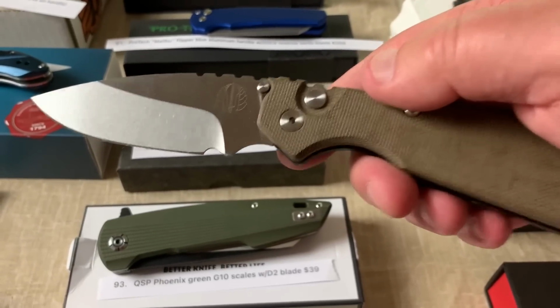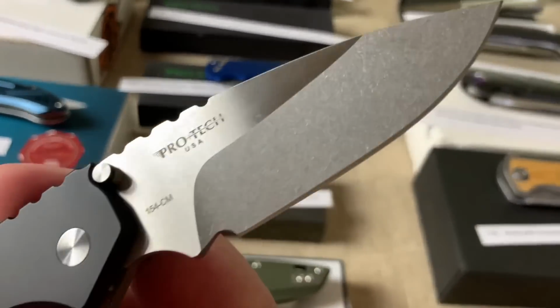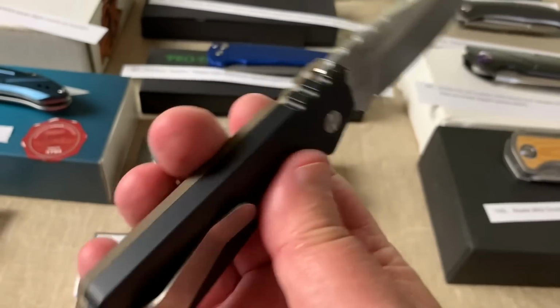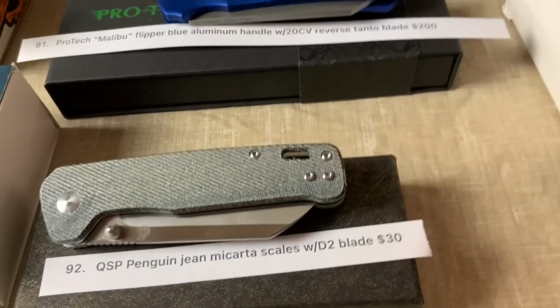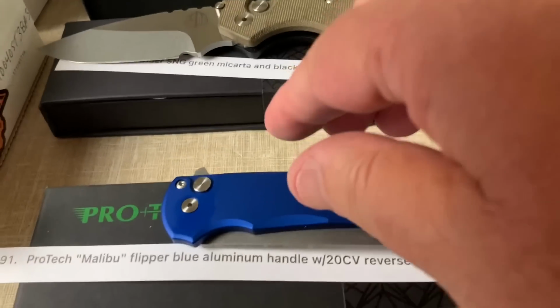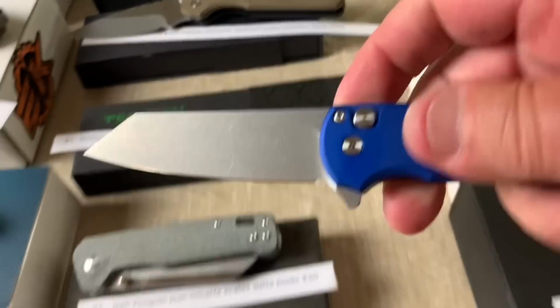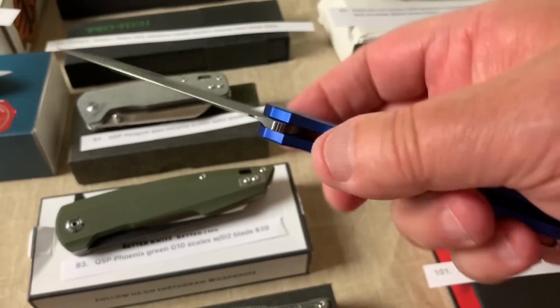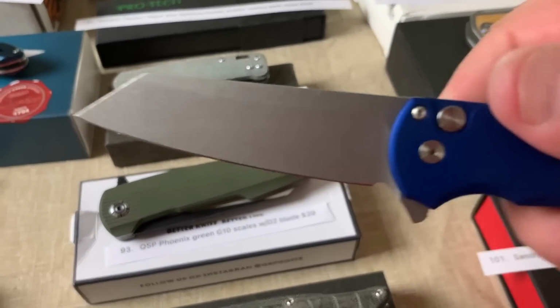SNG, Strider design, of course. Black aluminum, 154CM blade. Okay. Now, next, we've got a Malibu flipper, 20CV, reverse tanto, $200. That looks good. I don't see any problems with that one.